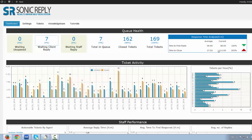Now you can also see that the tickets that have been sitting in the queue, these 7 tickets, the oldest ticket is 111 hours old. So the moment that old ticket closes, it's going to slowly drive up that average. Our goal here is to always close tickets before the average, and also to always reply to tickets before the average for time to first reply. That way you've always got a moving target that you're constantly trying to improve on.